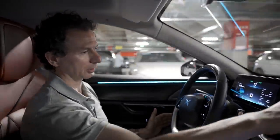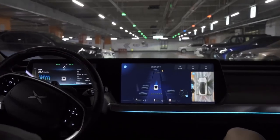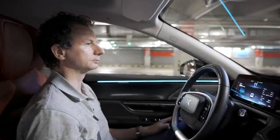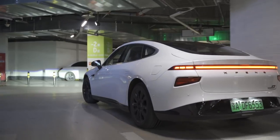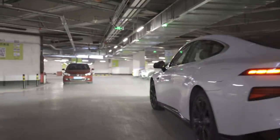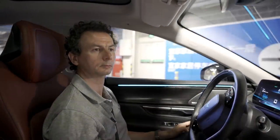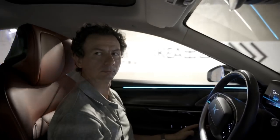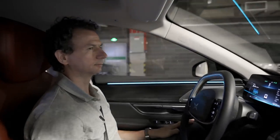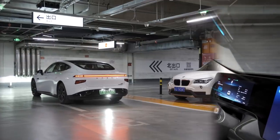If you notice, it'll show all the parking spaces around the side and which ones are actually populated by cars. And we are now getting towards where we parked earlier. And it's recognized our parking space.